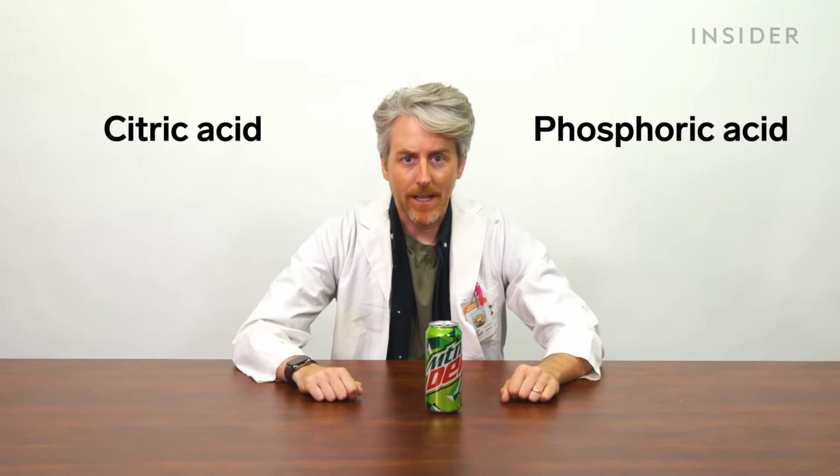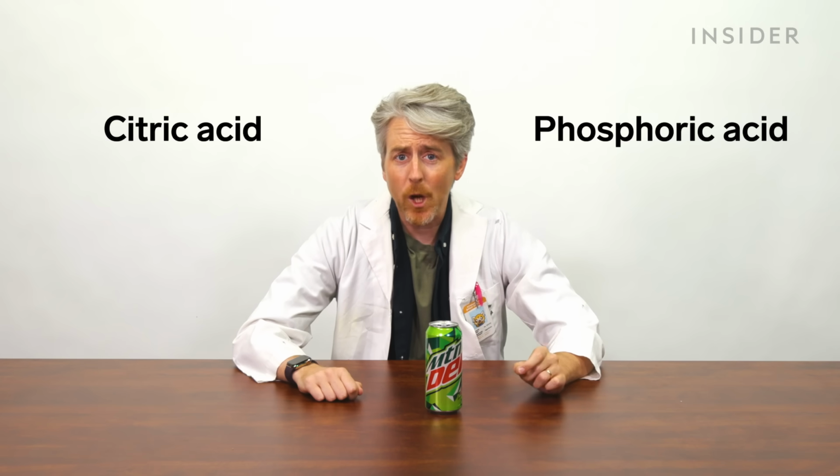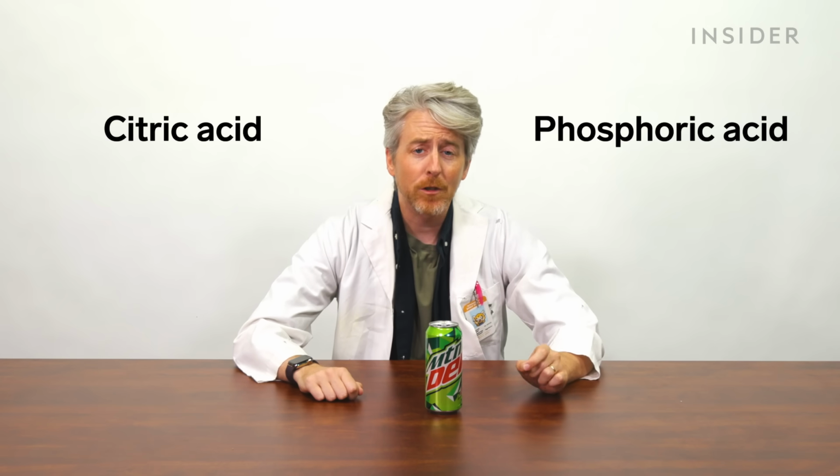Acids commonly used in soda include citric acid and phosphoric acid. Firstly, these acids will lower the pH of your soda and contribute to regular erosion. But they're also examples of polybasic acids. These bind to the calcium in our teeth and cause us to lose enamel through dissolution. It's kind of like how you can use acid to dissolve rust on a metallic object.